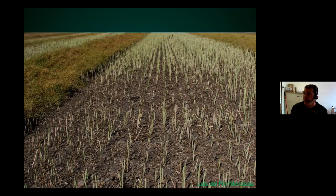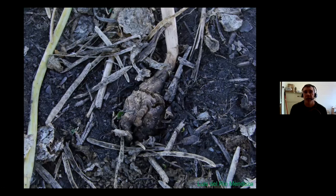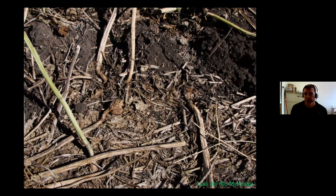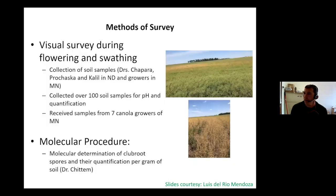You can still get into those roots, but you have to be very careful because they become brittle and they are full of spores. This particular root here, you can probably crumble it in your hand, and it's just loaded with the pathogen spores. Here's another example, roots that were just pulled and broken off. So again, be very careful when you dig in to see it.